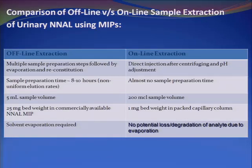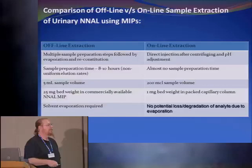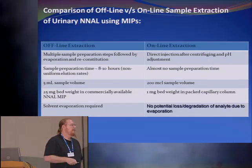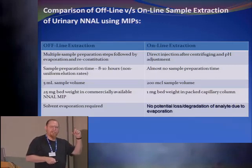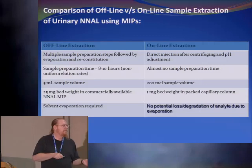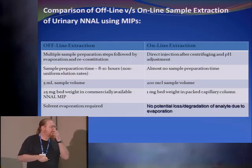We compared our microfluidic method to a published offline extraction method, and this is a table showing that. They did direct injection after pH adjustment, where there were multiple steps. Sample preparation time is 8 to 10 hours; there is no sample preparation time in ours. Sample volume is 5 mL, versus 20 microliters for ours. This used a 25 milligram bed in an NNAL MIP. It's basically an extraction cartridge. What we did was take those extraction cartridges, unload them, and use the 25 milligram bed for packing our capillary column.